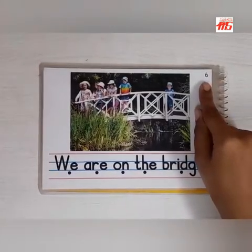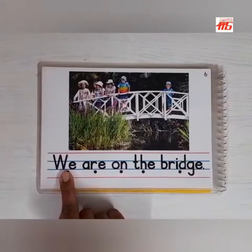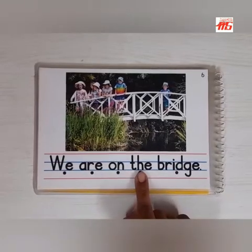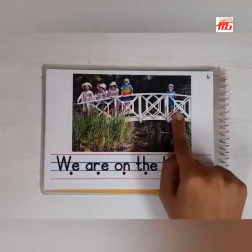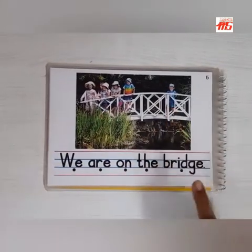Page 6. Come on, read it. Bridge. Bridge.